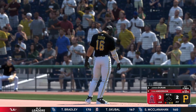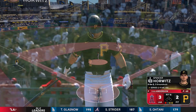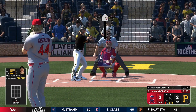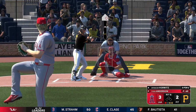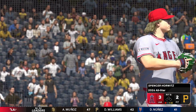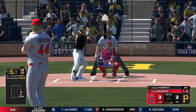First baseman number 2. Spencer Horwitz. Spencer Horwitz will hit next. 0 for 2 in this one. And that's outside. Well, the offense has gotten going, and a pitcher wants to go out there, have a real quick inning, get those guys back into the dugout so those bats can stay hot.